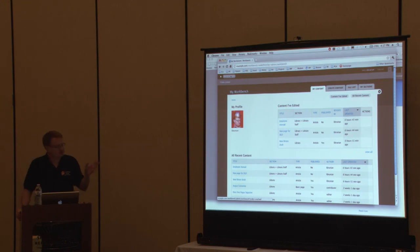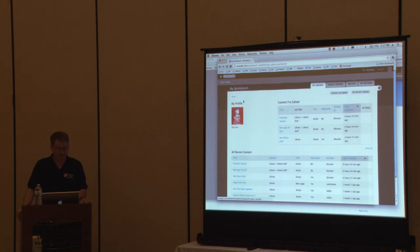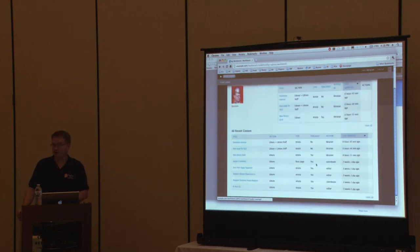Anyway, so this is just a content dashboard for that user. This is actually an extensible page. There's a hook for module developers out there. You can add things to or remove things from this. All this really does is give you three views. The three default views are information about you, the quick list of things that you've been working on recently, and the quick list of things that everyone's been working on.